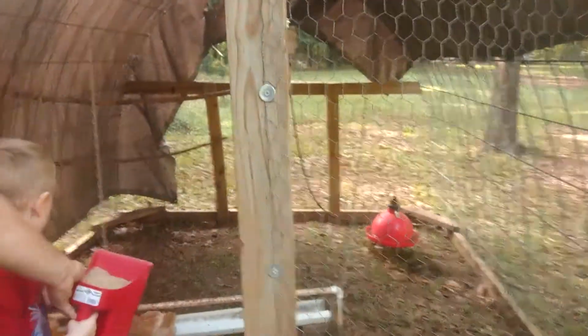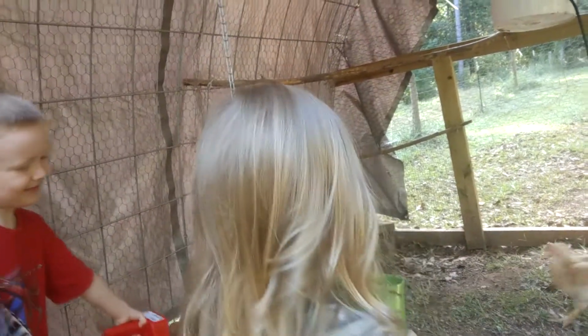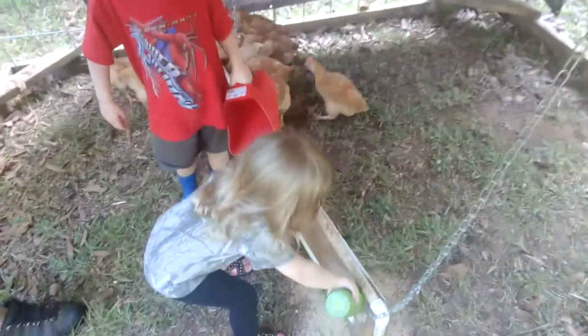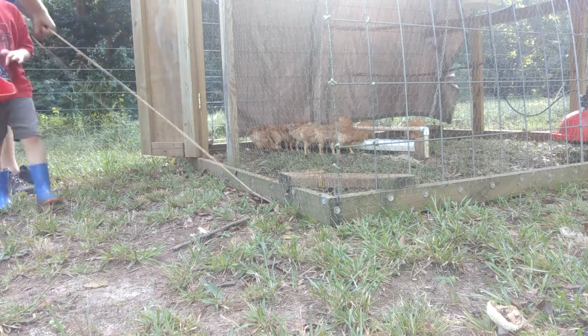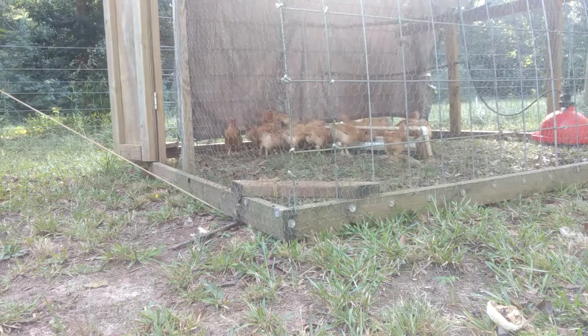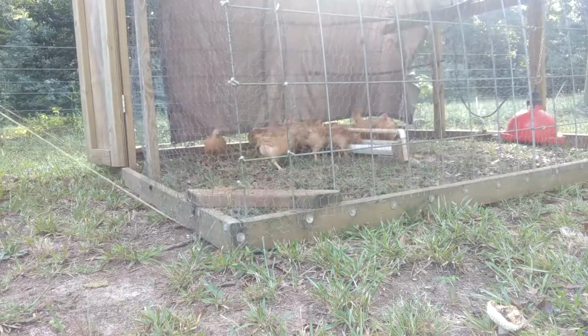Here, May, you gonna feed them? Put it in the feeder, okay? Okay, don't dump it all over, bud. Yep, that's good. Watch out, bub. There's a lot of baby sheep there, bub. Look at my sheep, Daddy. Yeah, that's your seat.